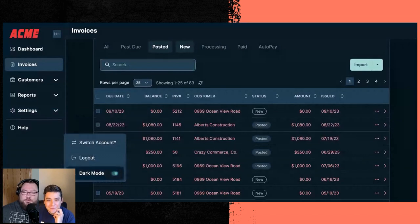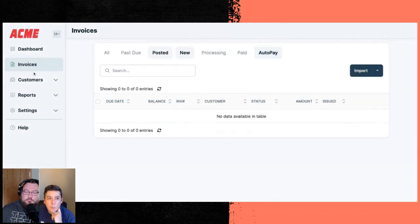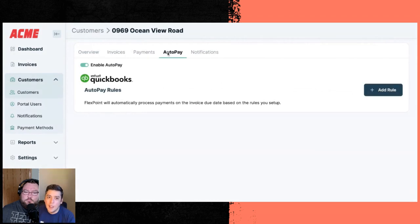Now I noticed that each customer has AutoPay options available. Correct. That's the other beauty of the automations, right? The way we set up AutoPay is there's two options. You can set up AutoPay on a global basis, so it applies to all of your clients, or you can set it up for your specific clients. Right now this demo account is connected to QuickBooks Online, but you're able to do the same thing whether it's Desktop, Online, Xero, ConnectWise Manage, or Autotask. There's just some variability in terms of the fields.